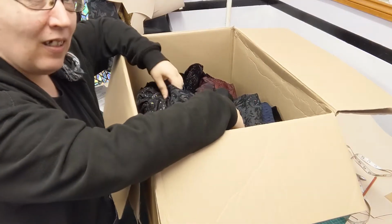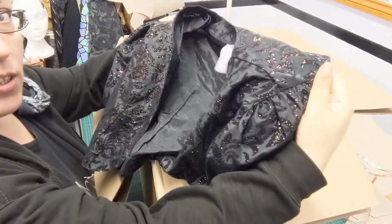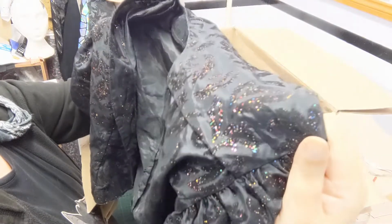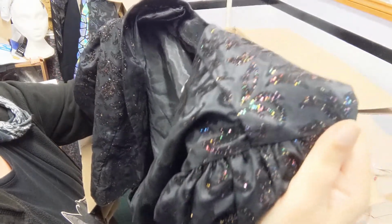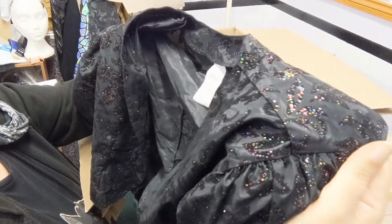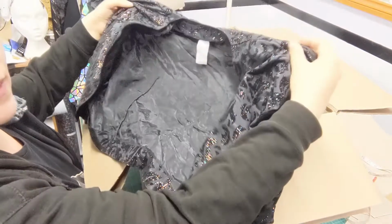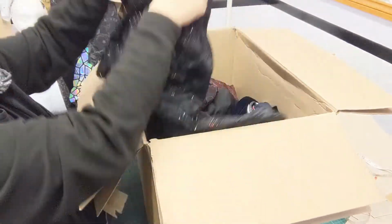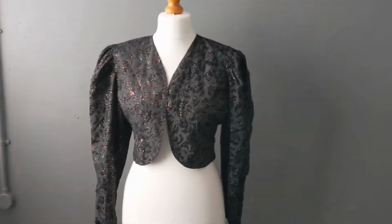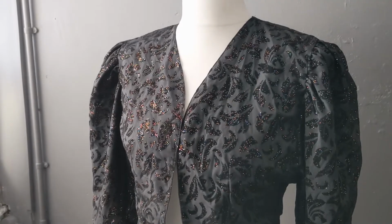Oh yeah, there's lots of sparkly stuff in this. Let's just appreciate the sparkle. So all rainbow sparkles on the flocking. It's really cute. This is a definite 80s piece. But I mean, you can't go wrong with a rainbow sparkly bolero, can you? I mean, just look at that. Oh my god.